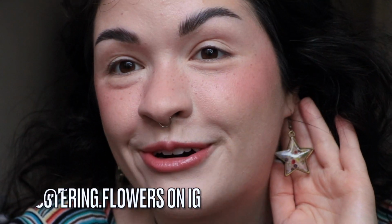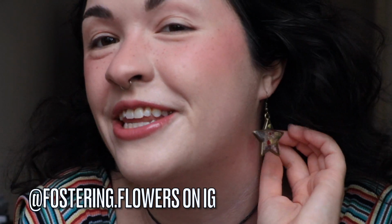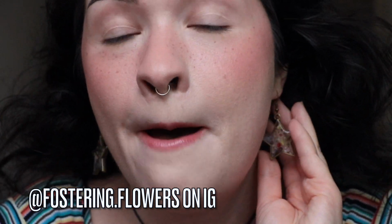Let me zoom you in to show you my earrings today. So these absolutely gorgeous wildflower star earrings are from the brand Fostering Flowers, which was started by my friend Mary, who I went to college with, which is so cool. Love to support friends' small businesses, but basically her whole business revolves around taking actual dried flowers from where she lives in California and putting them into beautiful jewelry. She also makes home decor.